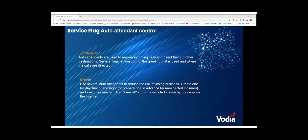So instead of giving the caller the option to go to a department that's closed now, the greeting that's invoked by activating that service flag might continue on to say, please hold a moment while we transfer you to our general mailbox. Or please hold while we locate the support engineer on call this evening.